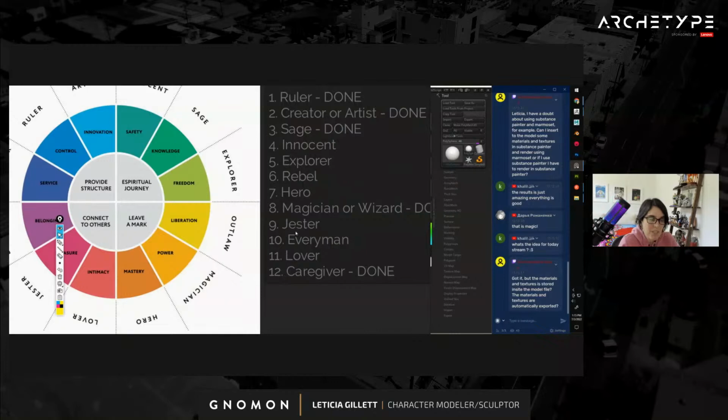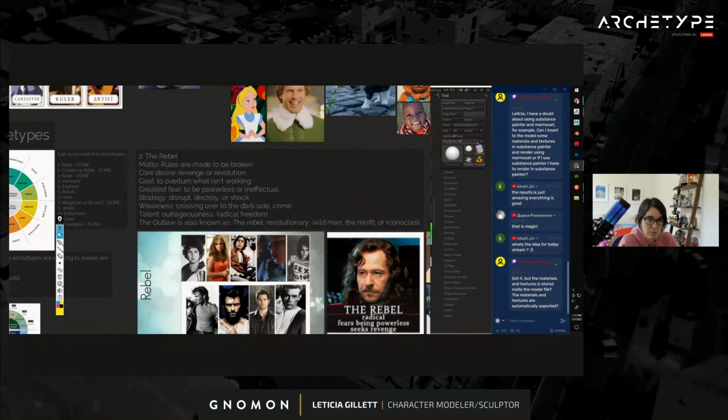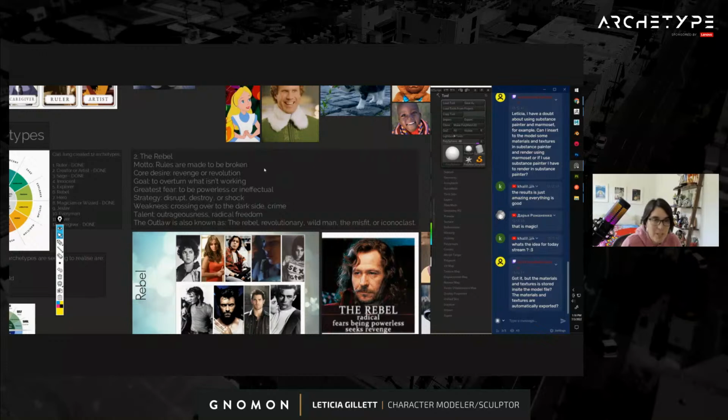Let's read a little bit about the rebel. Before we did the innocent, here are some descriptions. For the rebel, here are some descriptions that we need to keep in mind. The motto of the rebel is, rules are made to be broken, right? The core desire in general is revenge or revolution. The goal is to overturn what is not working. The greatest fear is to be powerless or ineffectual. Strategy: disrupt, destroy, or shock. The weakness for the rebel: crossing over to the dark side, crime.